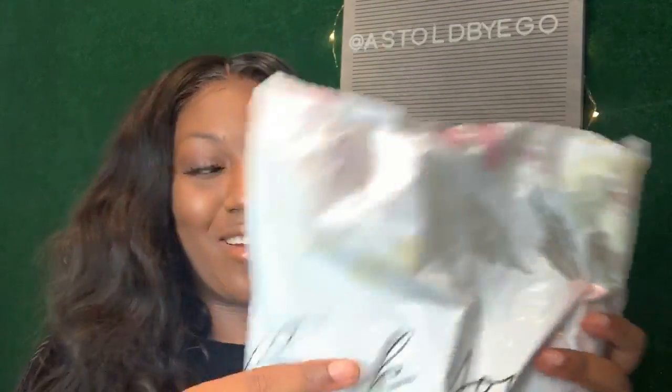Okay, so here is the packaging. It's pretty cute. And then this is the other side. I kind of don't want to show my dress, so it's kind of hard to show you. But it just says thank you, and it has this cute floral print on it. So we're gonna open her up.